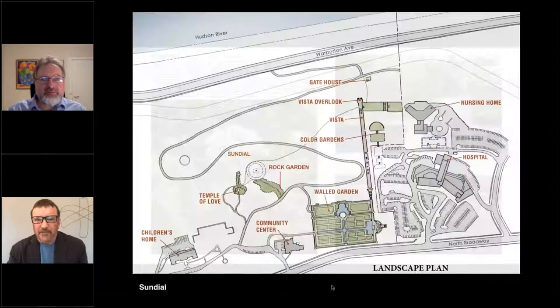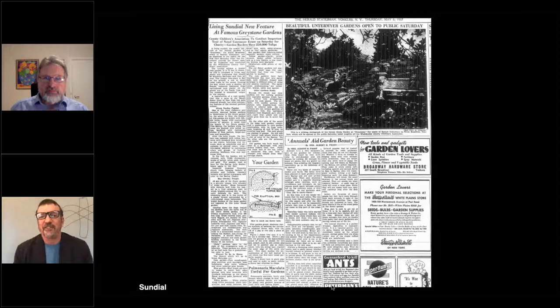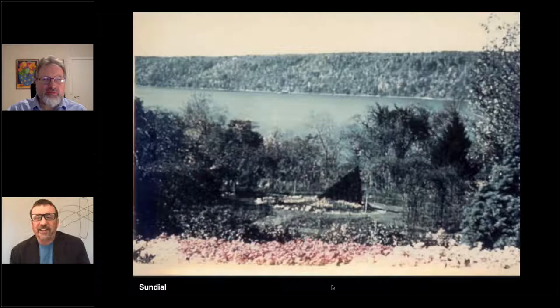Stepping on from that unrestored element to another fascinating, a bit more whimsical element at Untermeyer's garden is the old sundial garden. Here we have a newspaper clipping from 1937 describing Untermeyer's gardens and holding up the sundial garden as the world's largest living sundial. That was interesting in and of itself, probably not up to the design qualifications or credentials of Wells Bosworth and what Untermeyer had done earlier with the walled garden and the Temple of Love and the Vista, but an interesting concept nonetheless.